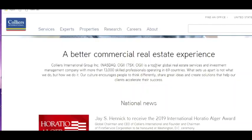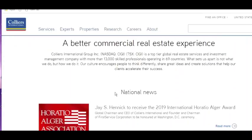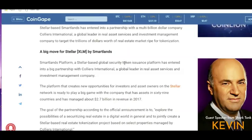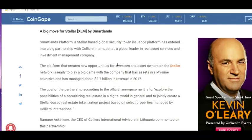Colliers International is a top-tier global real estate service and investment management company with more than 13,000 skilled professionals operating in 69 countries. What sets us apart is not what we do, but how we do it. Our culture encourages people to think differently, share great ideas, and create solutions to help our clients accelerate their success. Certainly this would be a forward-thinking company if they have partnered with a blockchain company to tokenize assets, because the real estate industry is a massive industry. So where was I here?